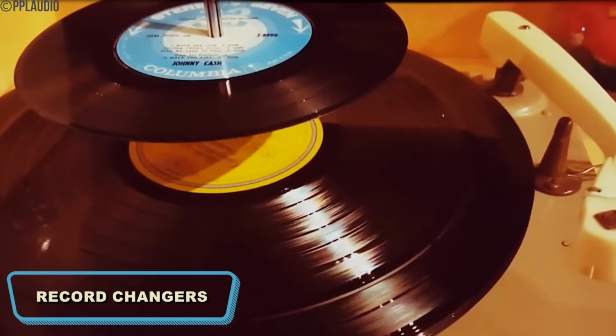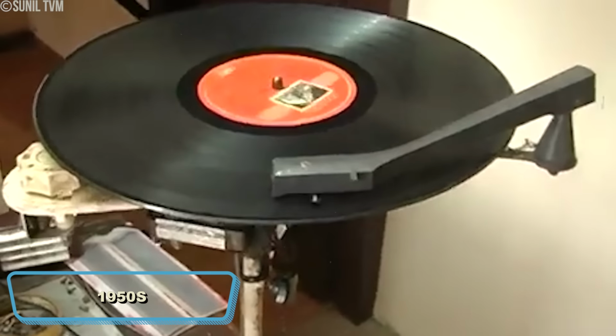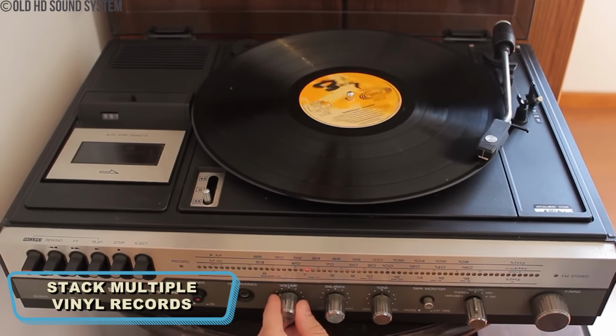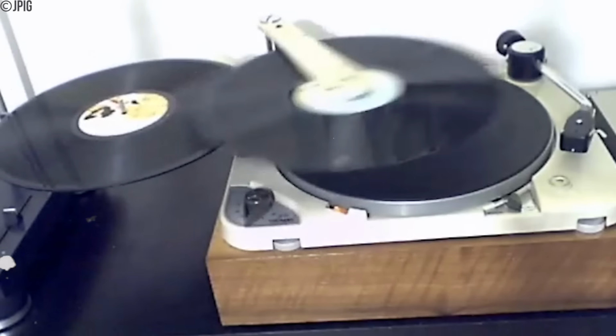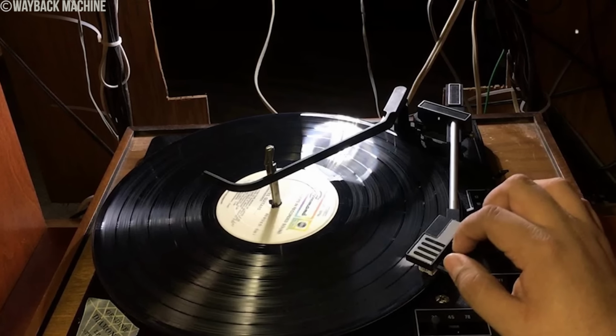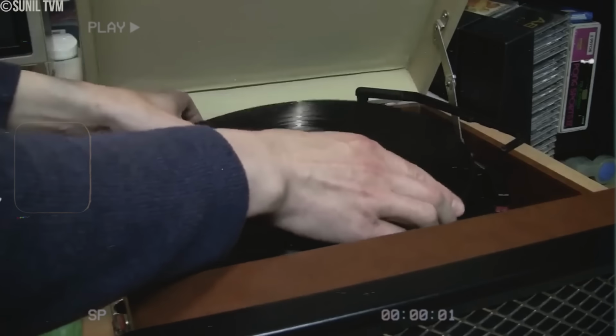Record changers, first introduced in the early 20th century, gained massive popularity in the 1950s. These devices allowed users to stack multiple vinyl records, automatically playing one after another. For music lovers, it was essential equipment for hosting parties or enjoying a full album experience without manually switching records.